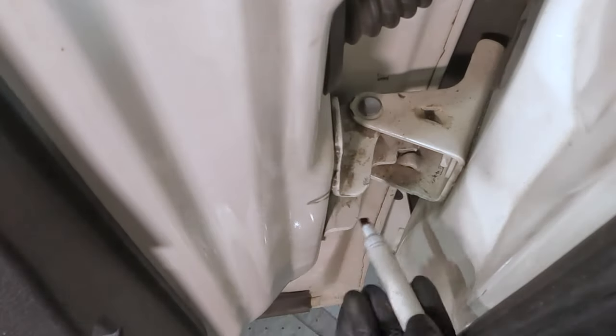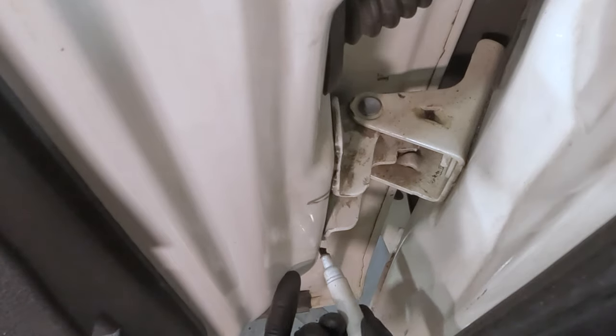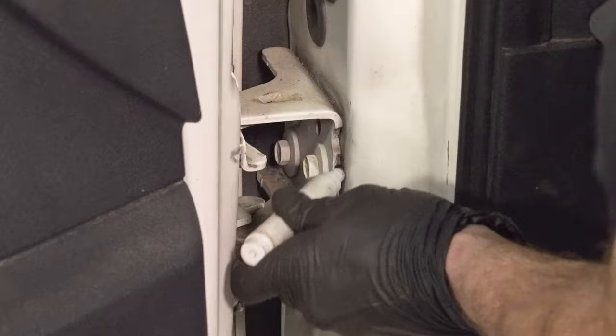Now, when you're doing this and you have to remove the hinge from either the door or the body, it's a good idea to go ahead and mark the door and the body where the original hinge area was. So when you go ahead and put everything back together, you're going to have a little bit less of an adjustment to try to make.